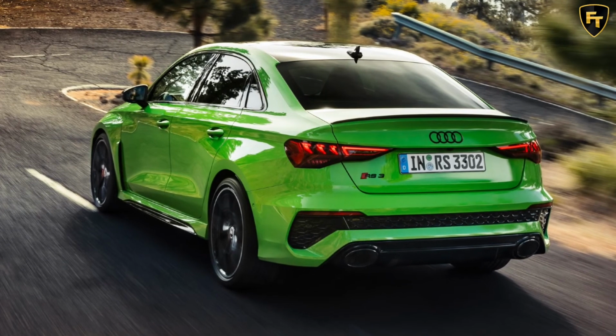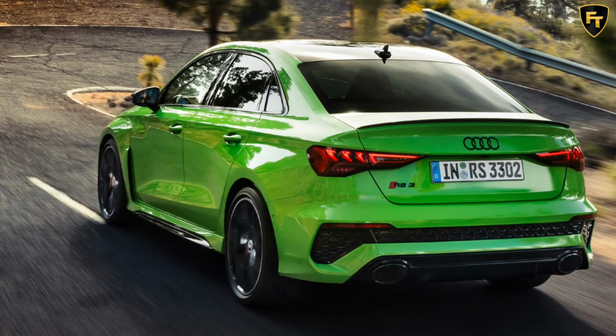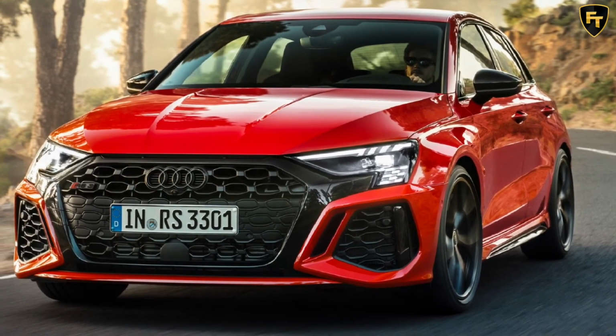Elsewhere in the cabin, you get carbon fiber, sports seats and embossed stitching. Buyers can spec leather with contrasting stitching in black, red or green. RS design packages are also available to match with seat corners, seat belts and air vent accents.